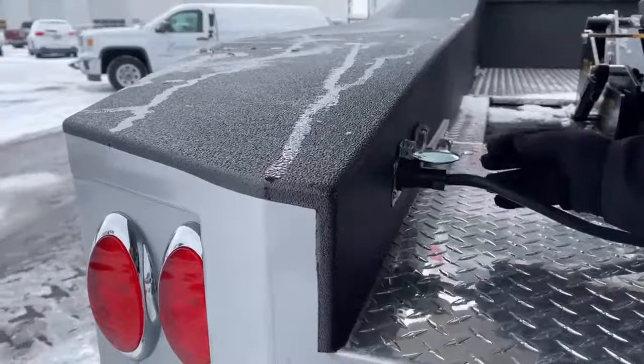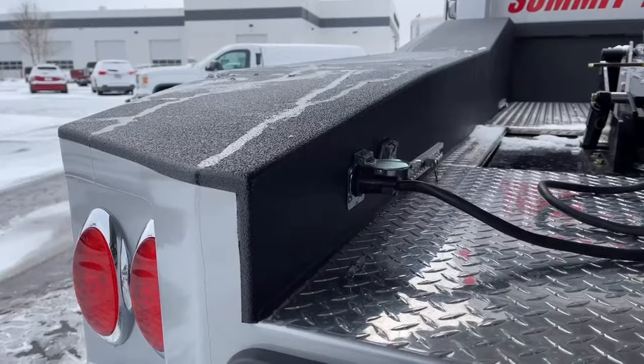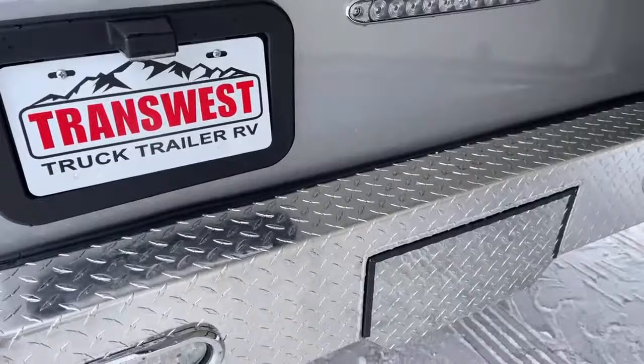Now here's hookups for additional cameras. It uses the Voyager system, so you can hook up to 2 more cameras as well. Some guys like to put additional cameras on the side of the truck. Well, right there is where we would hook those up. Underneath this plate is a hitch for a bumper pull trailer.